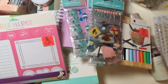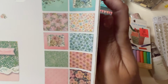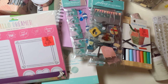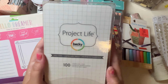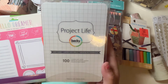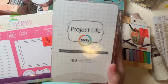I picked up these cards and envelopes by Bo Bunny. They're willow and sage, and you get all of these pretty designs in there. I love the color palette of these. They were $1.99. I picked up a few of these. They are Project Life, and I love the grid pattern on these. So these are perfect for journaling cards in your journal, because you can decorate the front and then the back is all ready for writing already. So that is really nice.